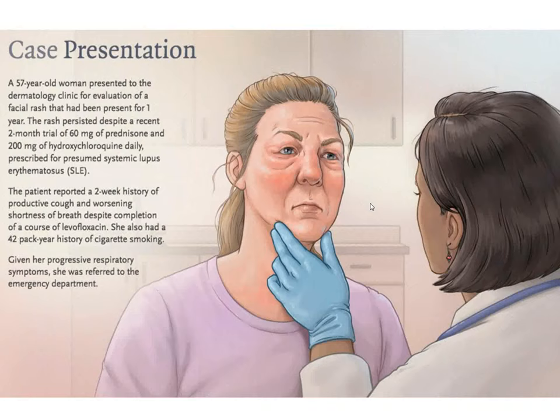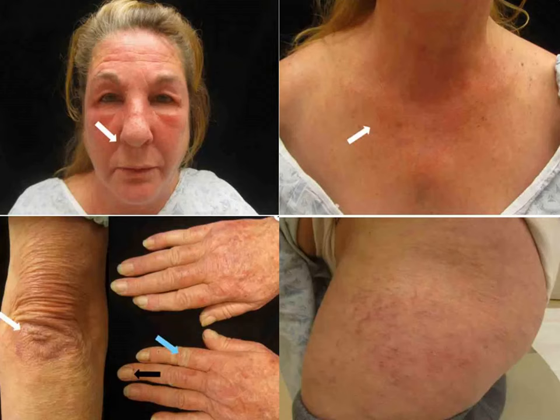Then I wanted to show you this patient in the New England Journal. It's a 57-year-old woman that has a facial rash and goes to a dermatologist. The history indicates a 42-pack-year history of cigarette smoking, and that's relevant. Now, I first thought this patient probably has rosacea, but then I would expect her nose to be primarily involved, and her entire face is involved. And I'm not aware that rosacea causes this rash appearance in this area of the skin shown here, or that the hands would be involved, or the buttocks.